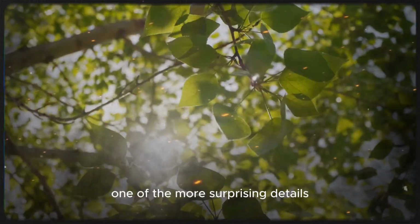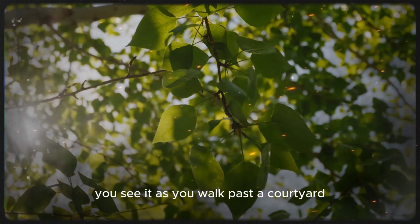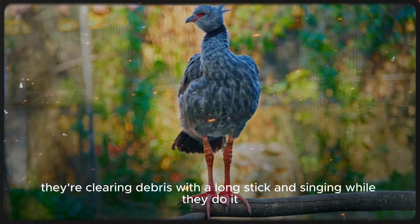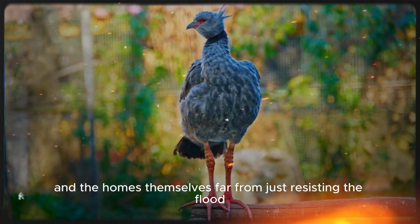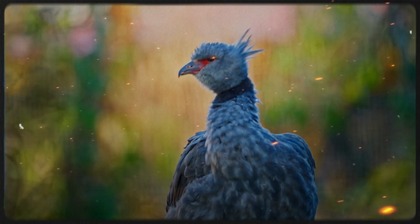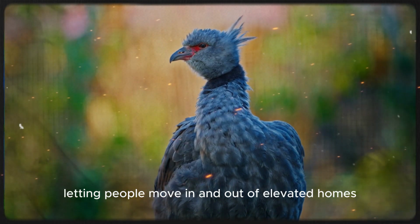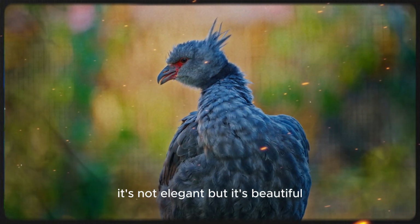One of the more surprising details: the flood helps clean and reset drainage systems. You see it as you walk past a courtyard where someone has just dug up a hidden channel beneath the floor, flushed clean by the first wave of water. They're clearing debris with a long stick and singing while they do it. And the homes themselves, far from just resisting the flood, begin to adapt in real time. Clay barriers are reinforced. Walkways are reshaped. Some households install temporary step-ups, mud brick stairs built directly into thresholds, letting people move in and out of elevated homes without tracking in half the river. It's not elegant, but it's beautiful.